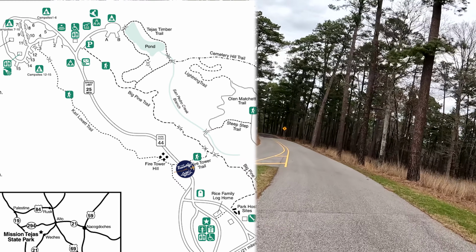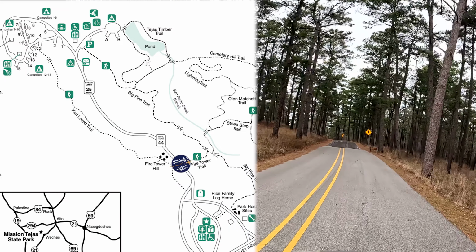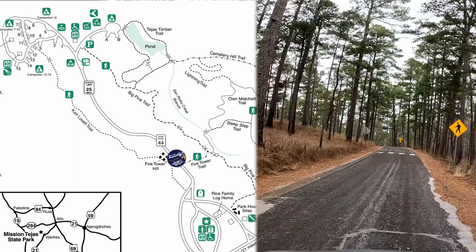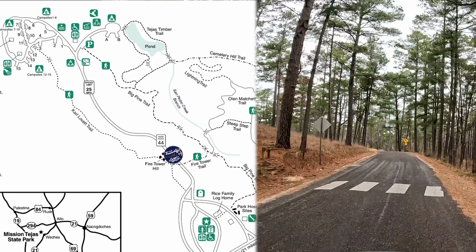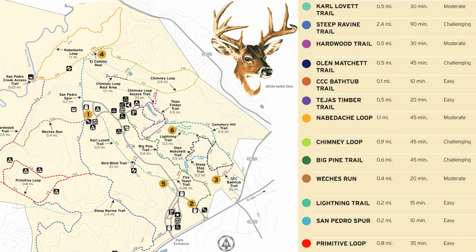At Mission Tejas State Park, you can hike, fish, camp, watch nature, explore history, and geocache. We love the hilly topography of this park. With a maximum elevation above sea level of 552 feet or 168 meters, there are 8.5 miles of trails ranging from easy to challenging, so there will be fun for everyone.